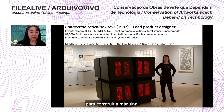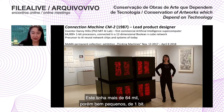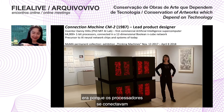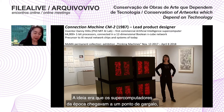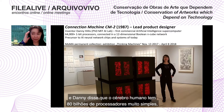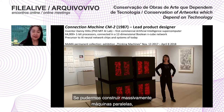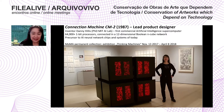And the big difference was, in the early 80s, the supercomputers, even if they were called parallel supercomputers, had maybe four, or at most maybe eight processors. And this one had more than 64,000, but very small one-bit processors. The reason it could function was that all these processors were connected together in a 12-dimensional Boolean n-cube, of which more later. The supercomputers at the time were running up into a bottleneck. One processor was just not fast enough. And Danny said, the human brain has 80 billion very simple processors. They're called neurons. So if we can build massively parallel machines, then maybe they can start thinking like intelligent beings. So he asked me to build this machine.